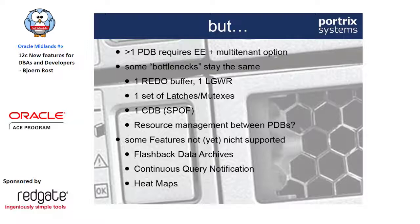If you only use one pluggable database, you can do that. You don't have to buy an extra license. If you use more than one pluggable database, you have to buy the multitenant option, which isn't cheap. The bottlenecks still stay the same. So you only have one redo buffer, one log writer.